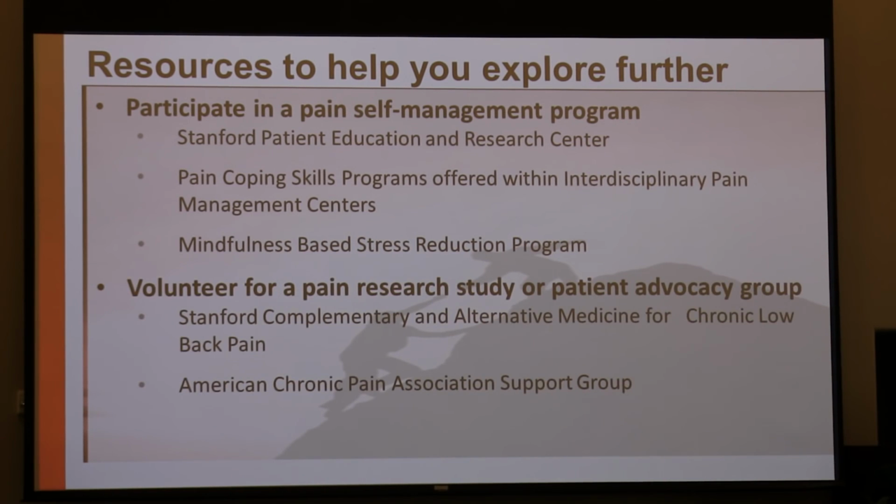I also recommend volunteering for a research study or being involved in a support group. So Dr. King mentioned the apca.org, and that there's support groups within the community. That really allows you to learn from other people that are dealing with back pain and how they're managing, and if you can use some of their skills.